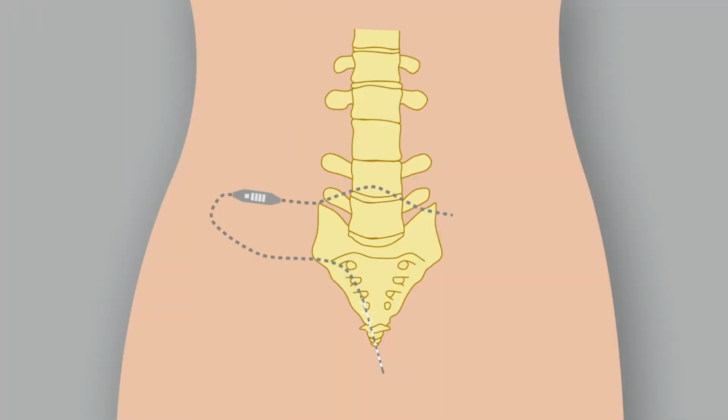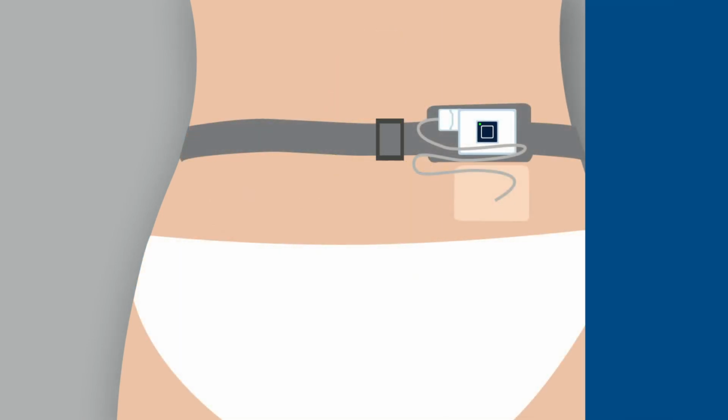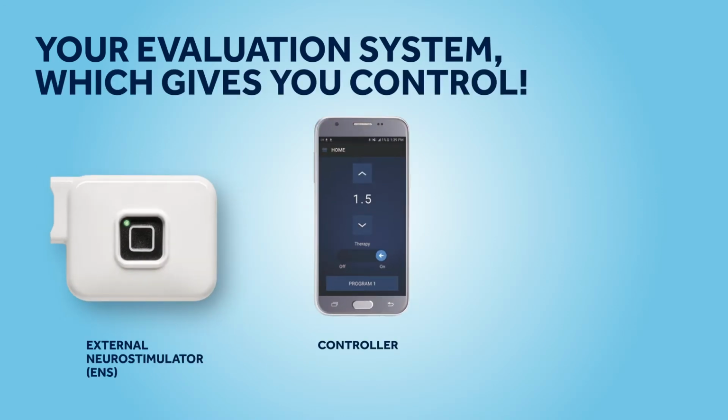Your system has some internal components attached to the external components that you will be able to see and touch. Your ENS is the device worn externally in a belt that generates the stimulation. The controller is how you can adjust and manage your stimulation. The white cord is for charging your controller.